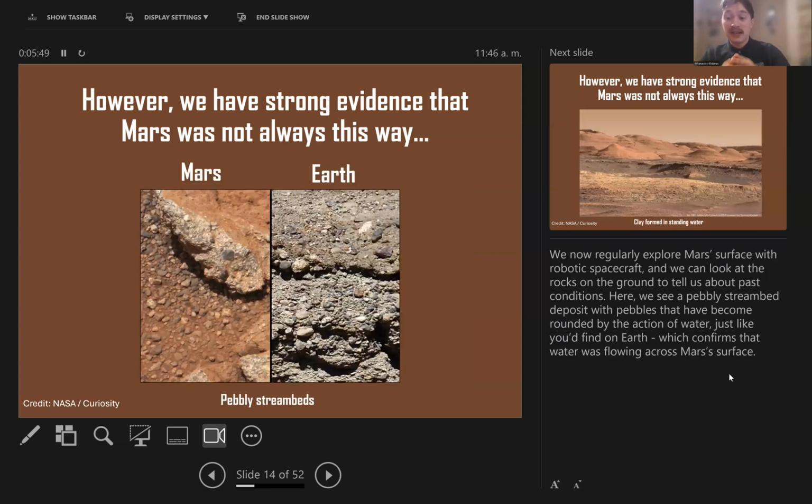We now are regularly exploring the surface of Mars with robotic spacecraft. No humans yet, but robots are doing it. And we can look at the rocks on the ground to tell us about past conditions. So here's an image of a pebbly stream bed deposit with pebbles that have become rounded by the action of water, just like you'd find in a stream bed on Earth. And so this confirms that water was definitely flowing across Mars's surface.